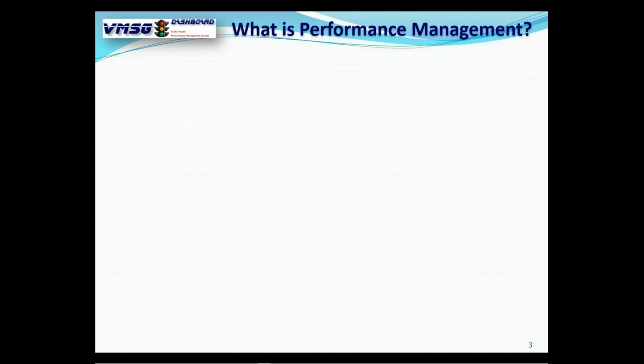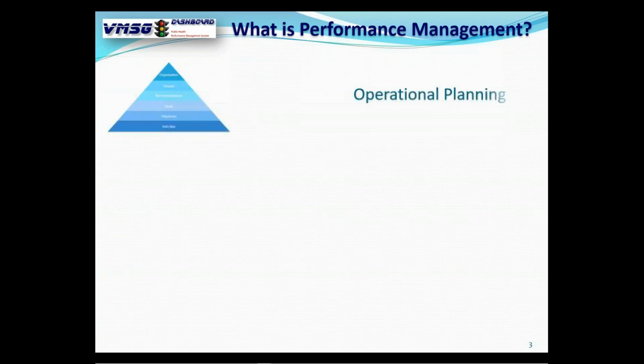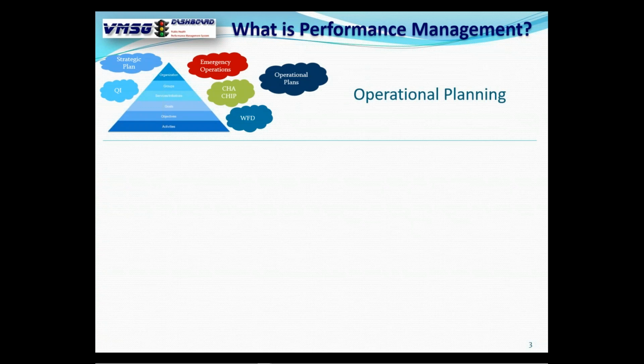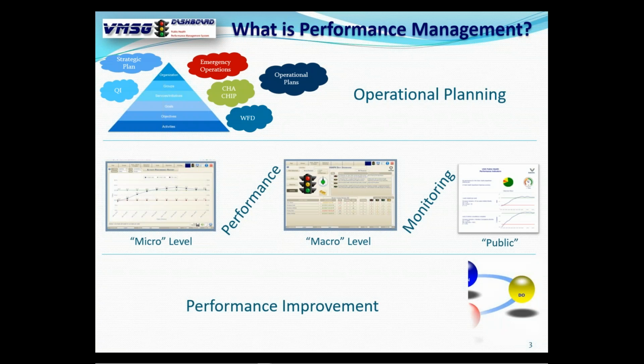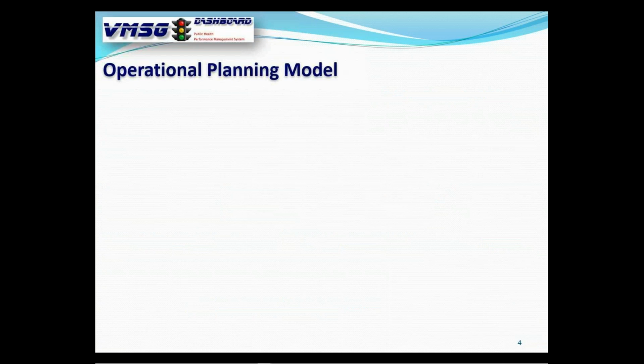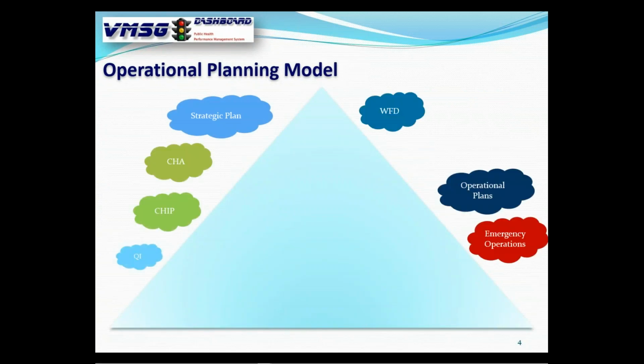What is performance management? We start with an operational plan, meaning that we have a specific plan with a specific set of objectives and a specific group of people that are doing these objectives, in a certain time frame. So we have a metric. And then, of course, we're monitoring the plan. And then if we find that we're lagging where we're at in this plan, the system communicates how you can improve by going right back into that plan and starting that phase all over again. And that's performance improvement.